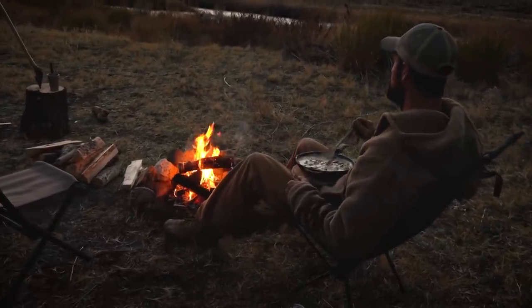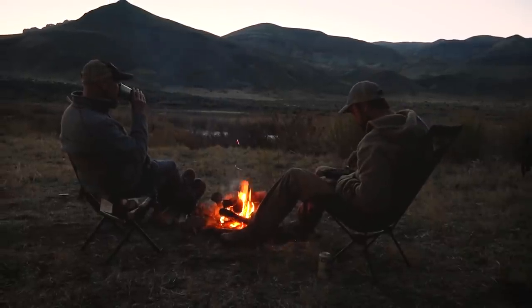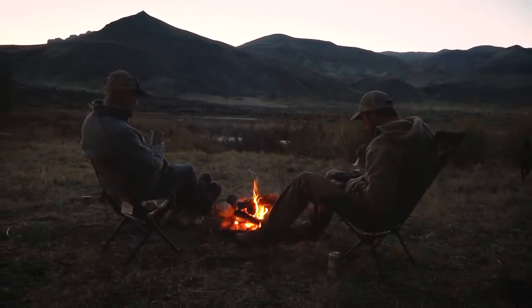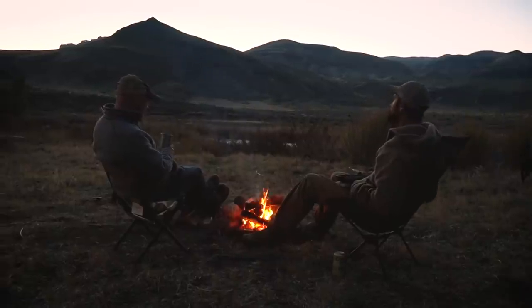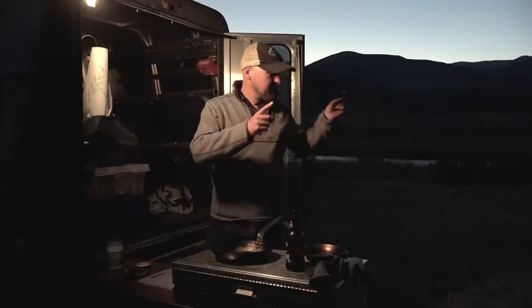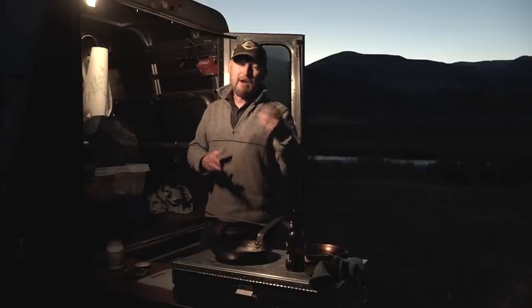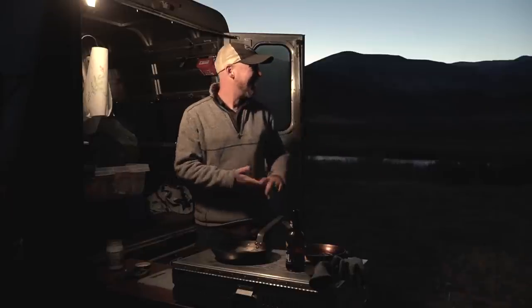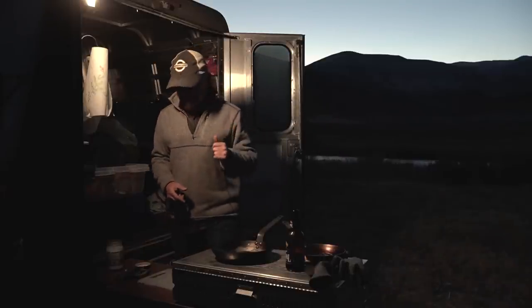Jason's got his dinner done already, but I'm going to chill by the fire for a bit before I get to work on my own meal. All right, so tonight I'm actually going to try cooking on the campfire. I haven't done that before, but since I like to emulate everything that Primal Outdoors does, I'm going to try cooking my dinner on the campfire tonight.